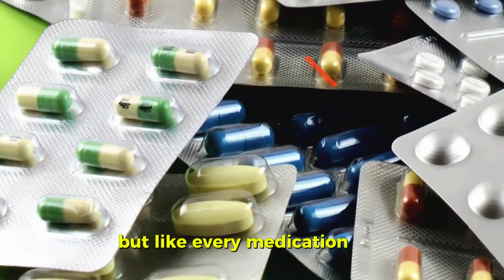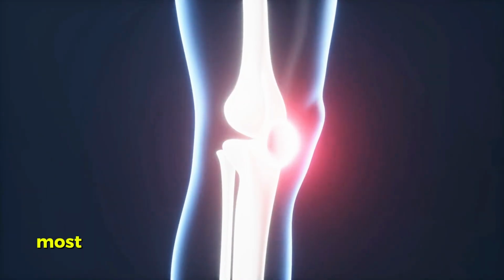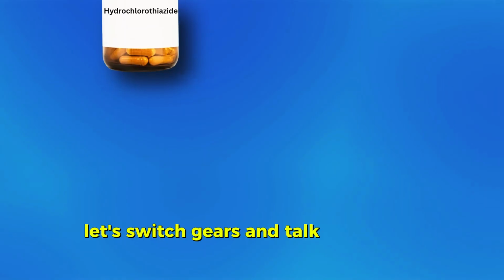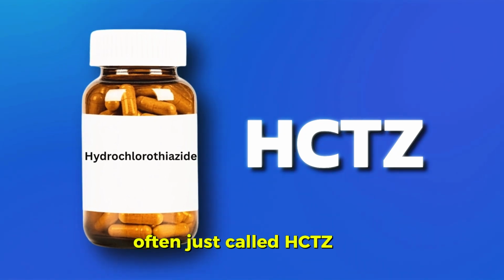But like every medication, it is not perfect. Some people experience side effects like swelling in the legs or ankles, flushing, or feeling dizzy. Most of the time, these side effects are mild, but for some people, they can be annoying enough that they want to switch medications. Now, let's switch gears and talk about hydrochlorothiazide, often just called HCTZ.